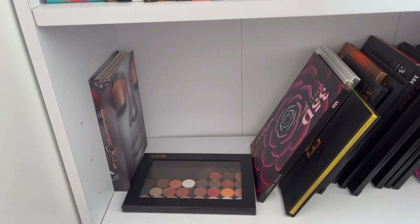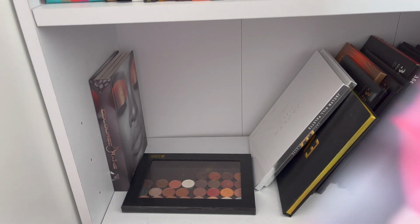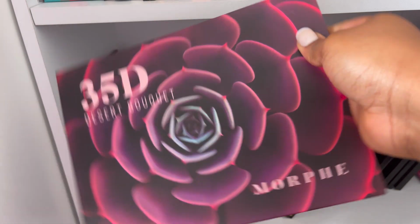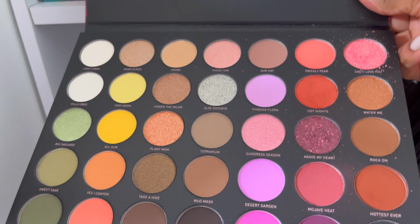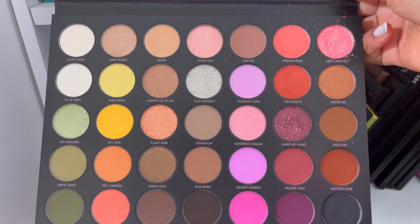Ooh, that was hard. Okay. Oh, this one. This one isn't going anywhere. This is the 35D Desert Bouquet palette. I have a video tutorial review of this eyeshadow palette. And to be honest, I actually prefer these Morphe palettes without a mirror. Like, they're really, really good.